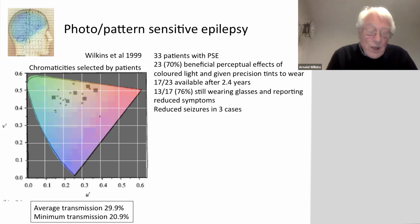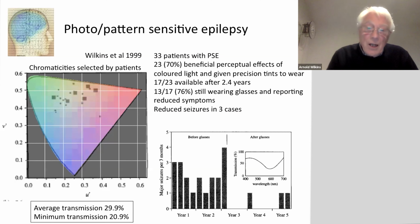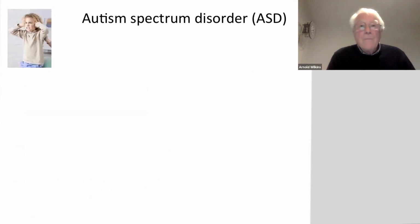The average transmission was 30% and the minimum transmission 21%. We did show reduced seizures in some cases, and in this case, there was no change in therapy for 5 years. And you can see the change in the incidence of seizures before the glasses and after the glasses. The glasses in this case were blue.